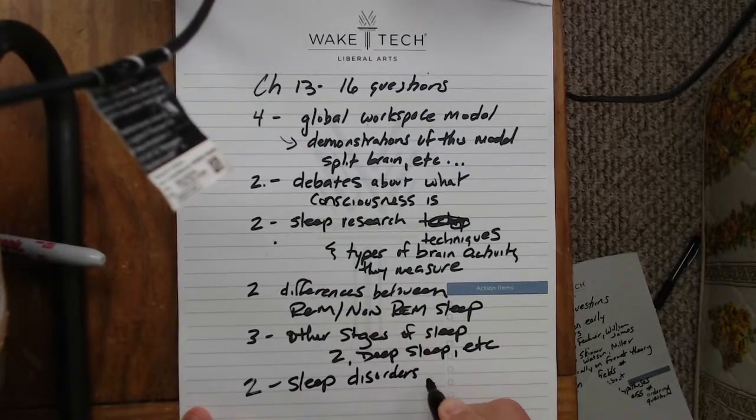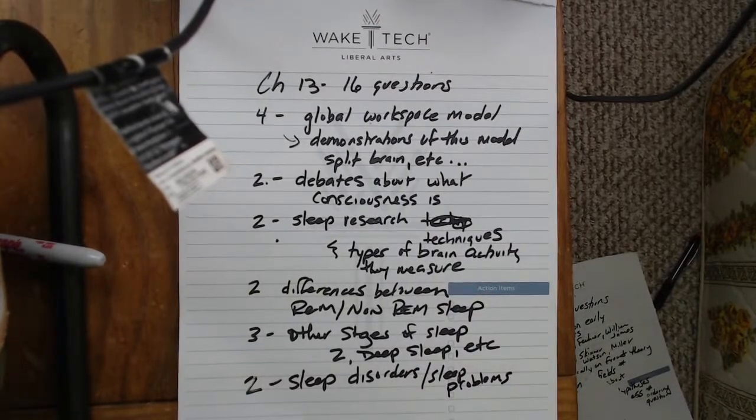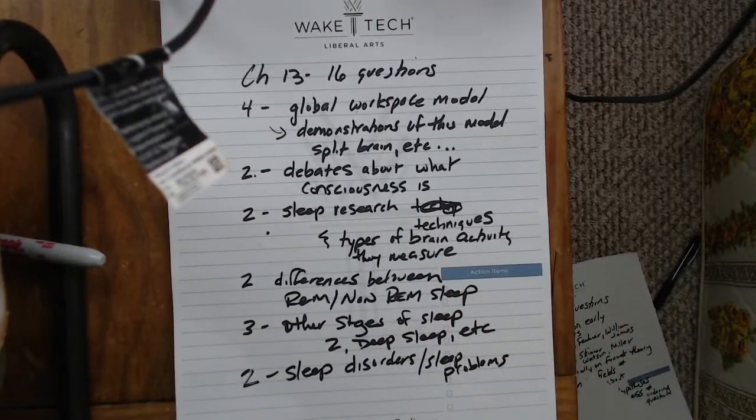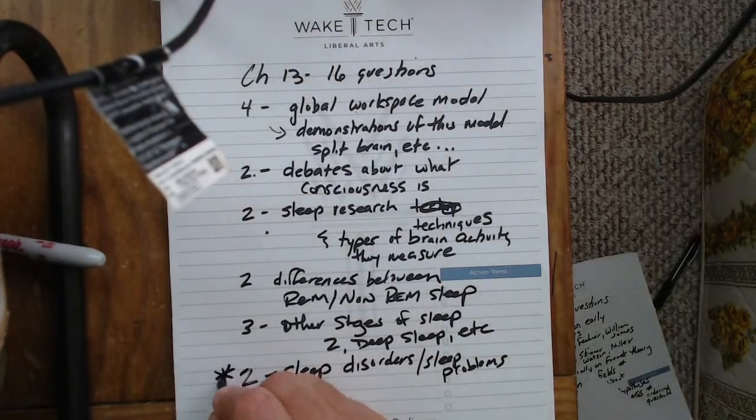You know, sleepwalking and sleep talking isn't necessarily a sleep disorder. Very good, Nicholas. Okay, everybody knows EEG. Boom, there you go. So I think you've already got a question down. And I'm going to put a star right here.